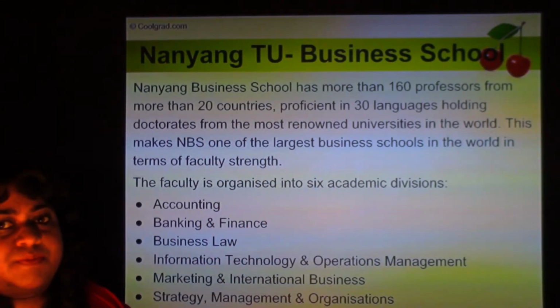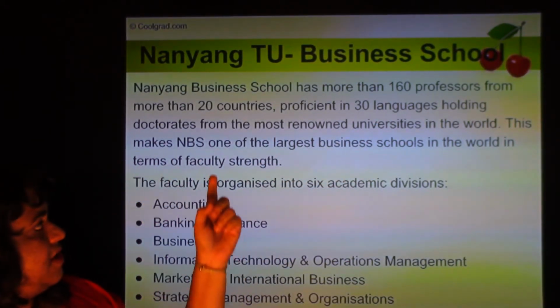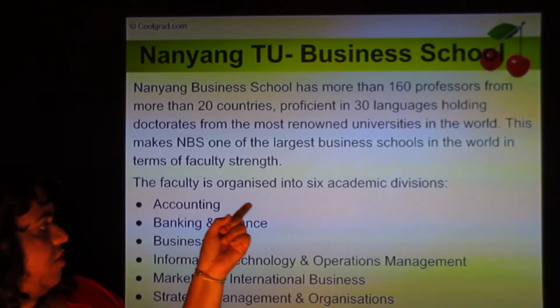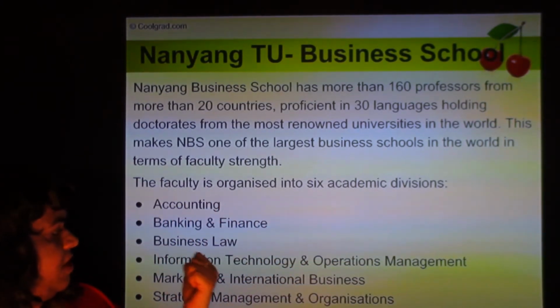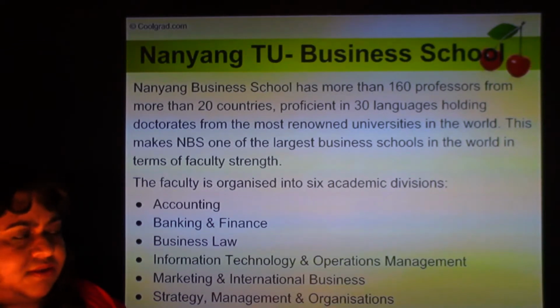Nanyang Technological University Business School. The business school has more than 160 professors from more than 20 countries, proficient in 30 languages, holding doctorates from the most renowned universities in the world. This makes NBS one of the largest business schools in the world in terms of faculty strength. Faculty is organized into 6 academic divisions: accounting, banking and finance, business law, information technology and operations management, marketing and international business, strategy, management and organizations.